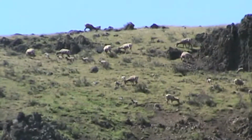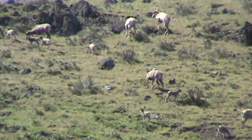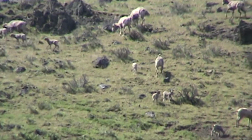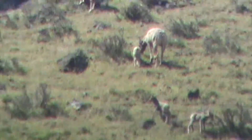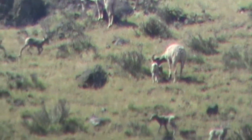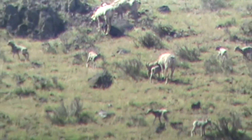I'll come over just a little bit here and see if I can come in. Yeah, there they're walking around feeding. There's this guy here. I'm looking for a full curler. That'd be a male. Here's the mama with the baby walking. But yeah, they got several babies. This is a good sized herd. But I haven't seen any of the males with the big horns yet. So we'll back off a little.